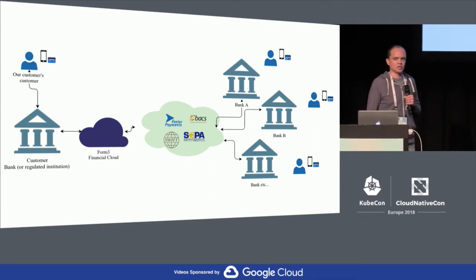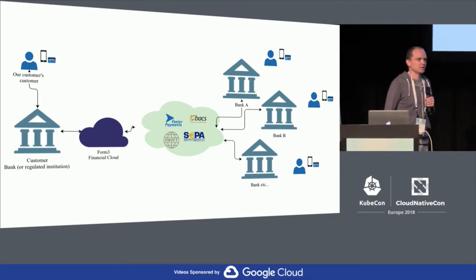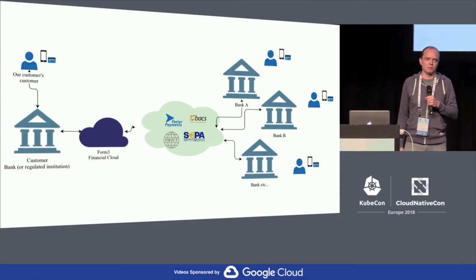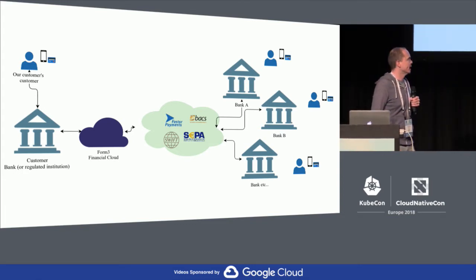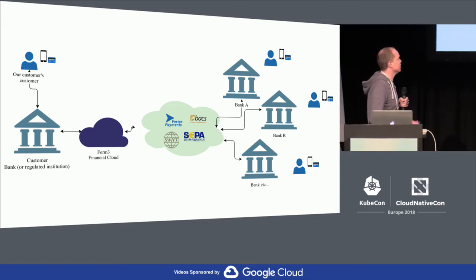So that's the kind of business concept behind this, is that our customers are usually financially regulated institutions which want to send and receive payments from other bank accounts. So that's the nature of the business. It's quite an exciting business idea, and it's proving very popular, and we've got a lot of demand from banks. So back to sort of the topic of this talk.